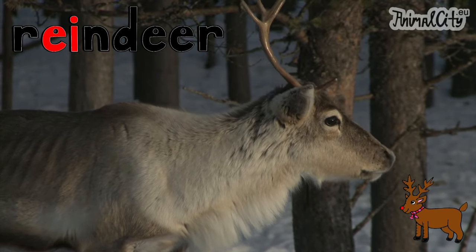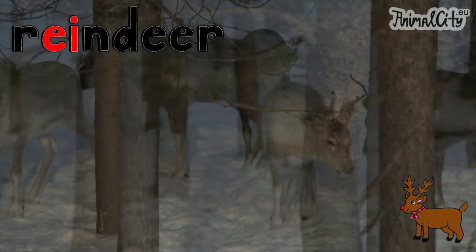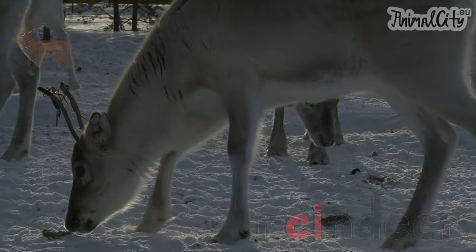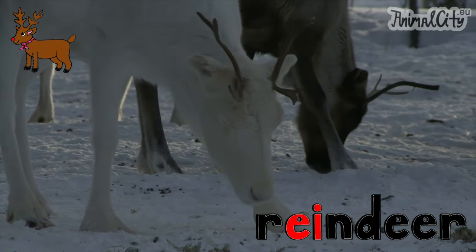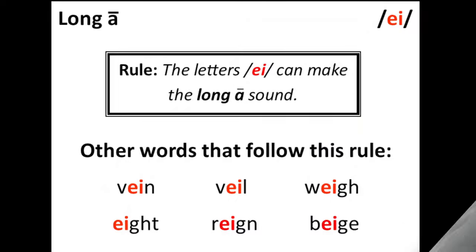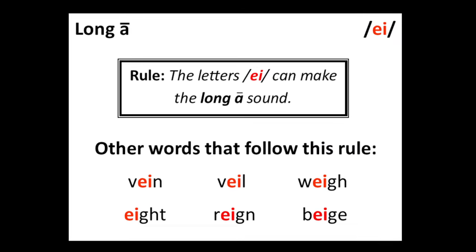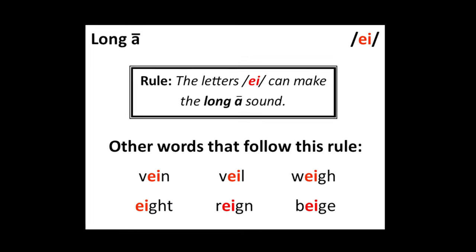This is a reindeer. Reindeer don't fly, but they do sometimes have red noses. These animals are part of the deer family, which include deer, elk, moose, and wapiti. They are also sometimes called caribou. Other words that follow this rule are vein, veil, way, eight, rain, and beige.